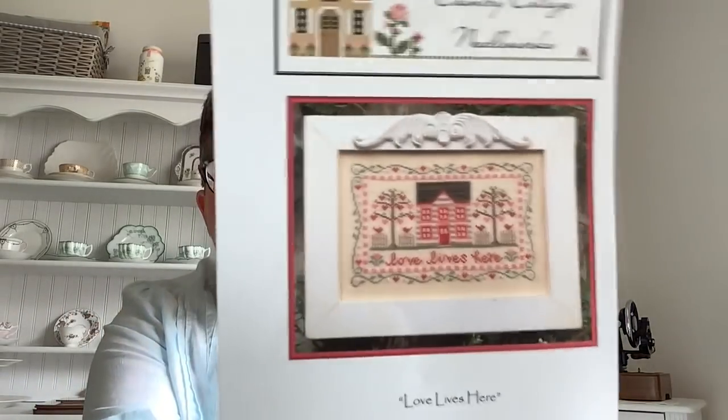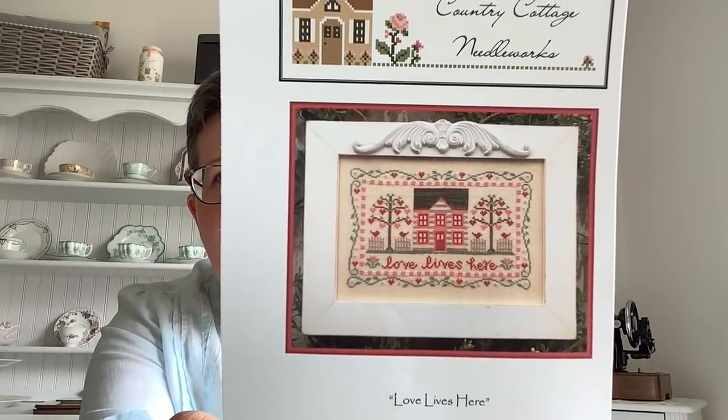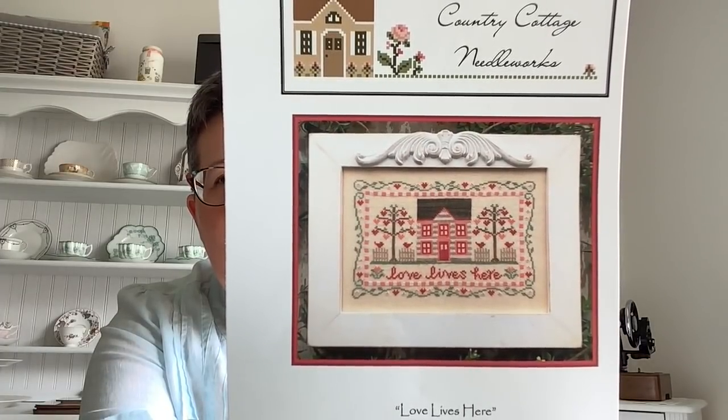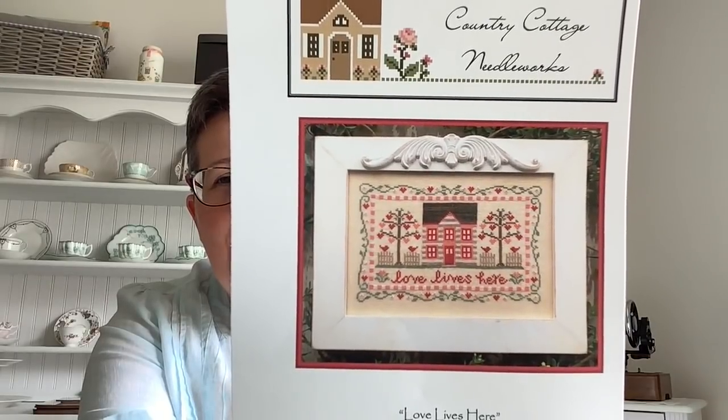And I have one more new start in my plans, and that is because it is number 17 on my WIP Go board, and it is going to be a new start. So I have 10 hours to complete my WIP Go goal. I have 10 hours to complete on Love Lives Here by Country Cottage Needleworks. So very cute cottage, very pretty trees, little fences and birds on it. What's really not to love on this pattern?